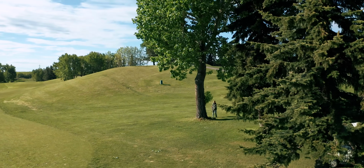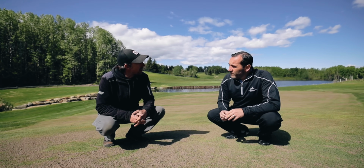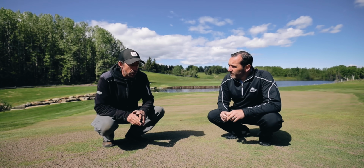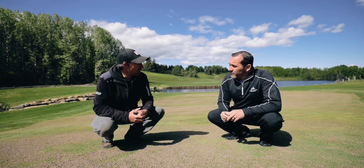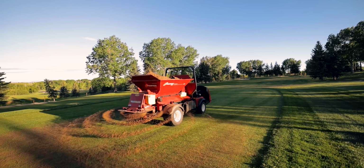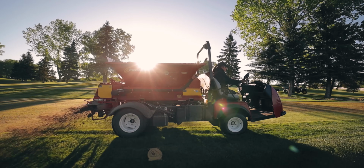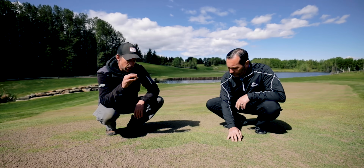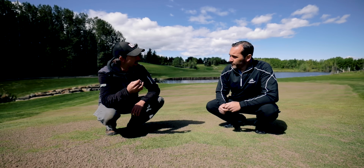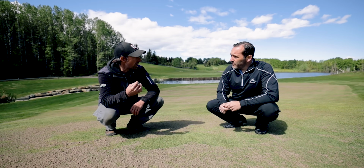I wanted to stop here just in front of the 16th green and talk a little bit about this important practice that we do. Mostly on the greens, but it's also on other surfaces on the course, tees, fairways, and in this case an approach, and that's top dressing. There are multiple benefits of it. The first thing is it helps break down that thatch layer that's sitting on top of the turf, and it's going to make the surface more playable and firm in order to have a variety of shots that can be made.